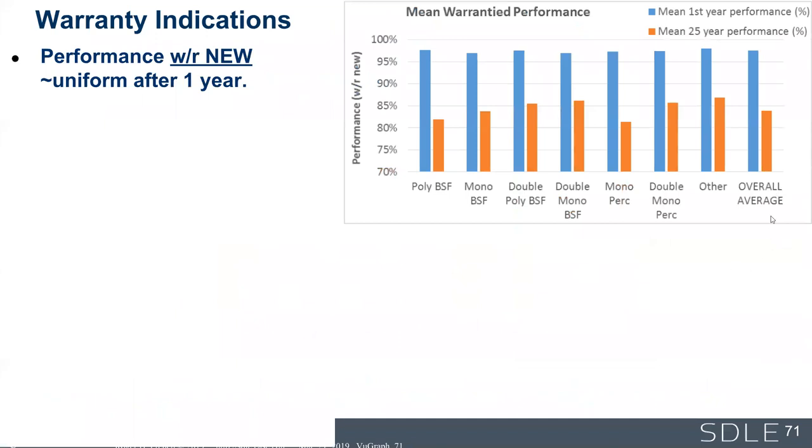All right, we're first thinking about the data in terms of that mean warrantied performance. So all of these performance metrics that I'm showing you in the table and in these bar graphs are with respect to new efficiency and new kilowatt hours, essentially. So we have not looked at the specific values, frankly, because those specific efficiencies are a little bit difficult to ascertain and depend on a lot of other factors. So everything is with respect to a new device from any given manufacturer. Okay, next.